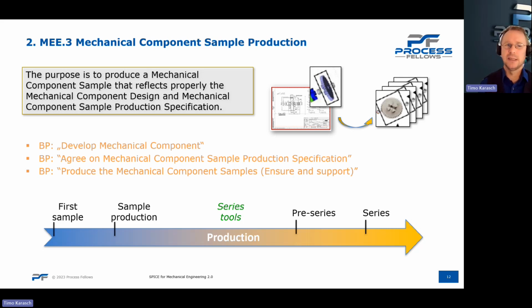So production changes over time, starting with the first sample that is giving you a first idea of whether your development goes in the correct direction or not. Talking about sample production, to have samples that you can use for prototyping later on. And then there is one moment in time where you start to use serious tools even. Here you have a pre-series, you have serious production later on. And this is where the production is more in focus. And this is where other standards like IATF will come into place. There is no contradiction between Mechanical SPICE, talking about the MEE3 process, and the IATF standard for production. It is more a kind of connection that in earlier phases you will have the focus more on the development part, checking the processes with MEE3, and later you're more on the realization part, you're more into the idea of the IATF standard.